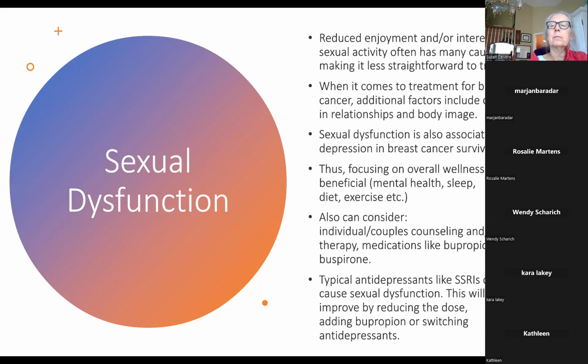And then this might seem counterproductive because I'm talking about how I use antidepressants to improve symptoms, but a side effect of antidepressants, including SSRIs, selective serotonin reuptake inhibitors, and SNRIs like Effexor, is that they can also cause sexual dysfunction. So that's something I'm always thinking about, that it could be a contributor. But that is something that can be fixed, whether it's reducing the dose of the antidepressant, adding another medication like bupropion, or switching to a different antidepressant, because some have more likelihood to cause those symptoms than others.